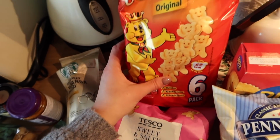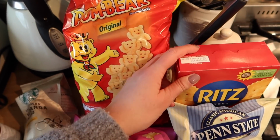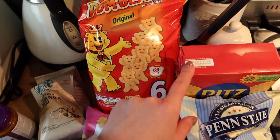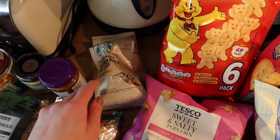Then I have some Pom-Bears because these were on offer for £1, and Ritz crackers were on offer as well, so I've got those. They're great to have with cheese, Dairylea, like a fake Lunchables type thing.